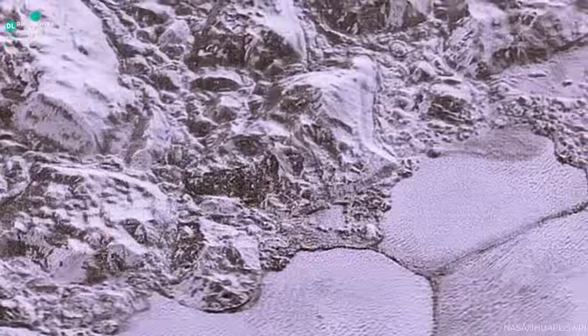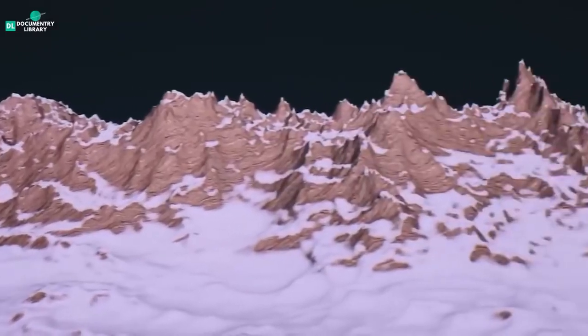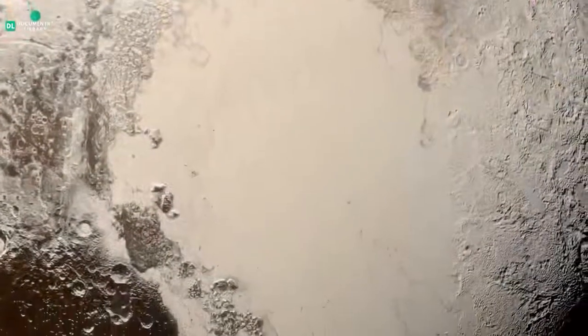On Pluto's surface, you can see many different types of terrains. There are some very large plain areas, some big peaks and mountains, and in some places there are deep valleys. But a very large heart-shaped region, Sputnik Planitia, was found to be the most unusual.